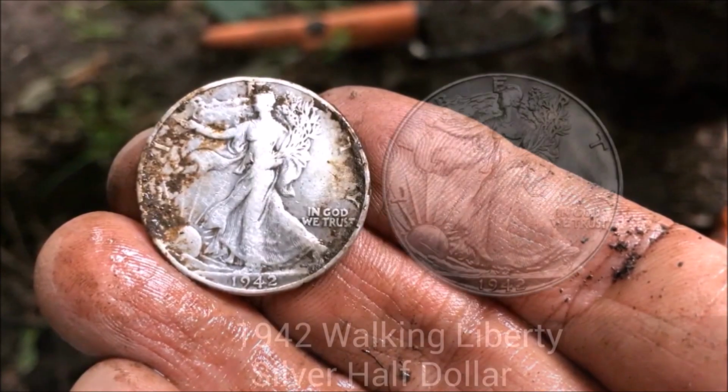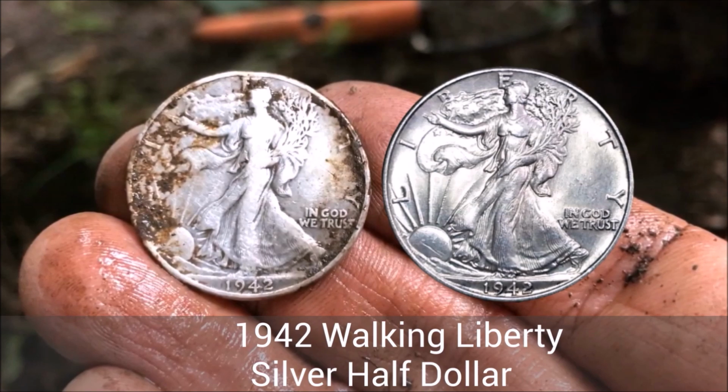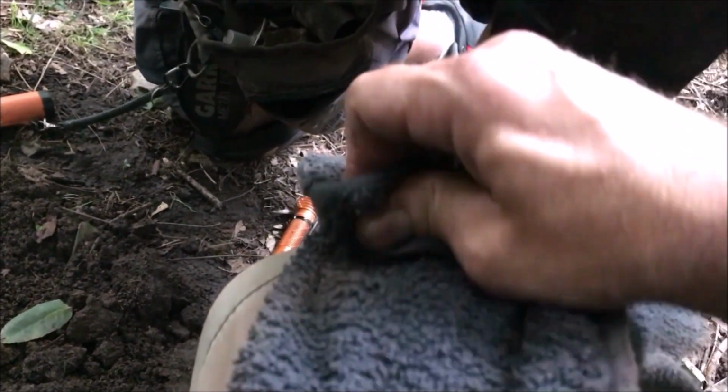1942. Look at the reading on it. Yep. Look at the condition that it is in. Wow. These are very rare to find. $50 for us, at least. One of the most uncommon old coins.